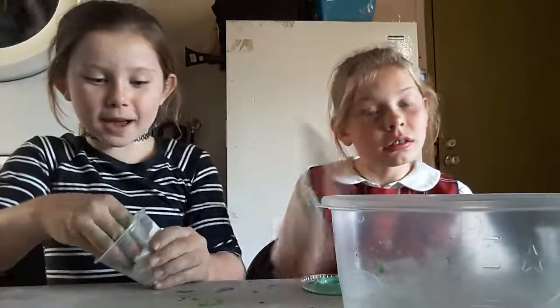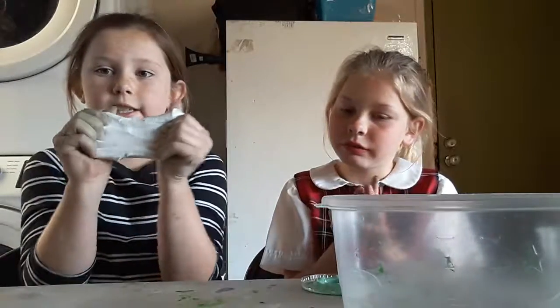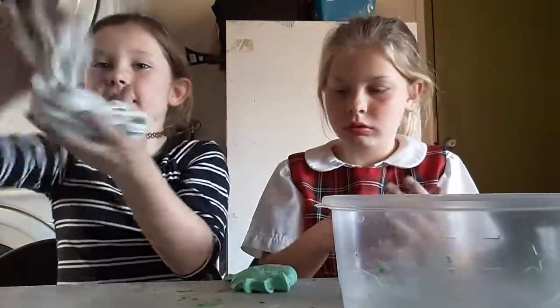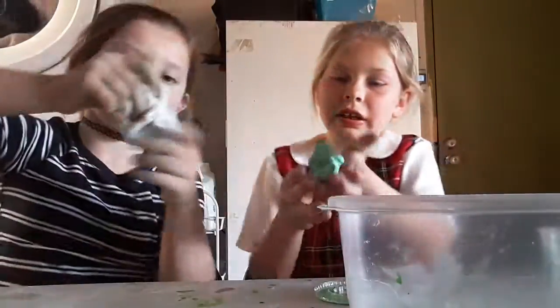Okay, I'm gonna do my white one. Alright, so this one is actually stretchy if you go slow. Oh my gosh. Okay, good thing I didn't. That's it. And mine is kind of a teal color.